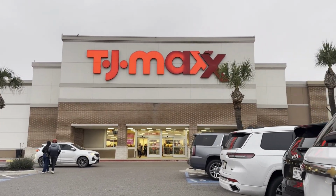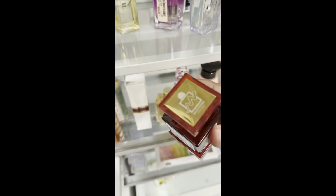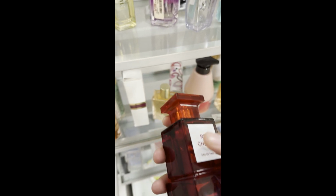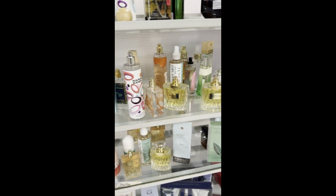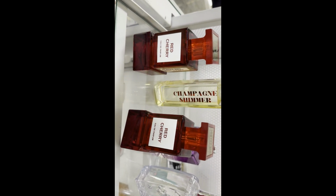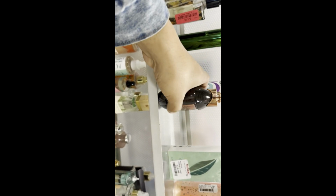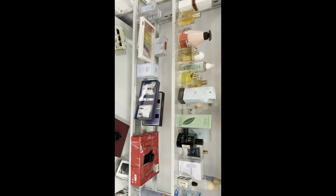And first thing I see, I head to the women's side, and I see some Red Cherry by Milestone Perfumes. I've picked up 2 fragrances in the past from Milestone Perfumes, and I've been pleasantly surprised. But I don't know, this one wasn't it. I feel like it was too medicinal, and I ultimately decided to pass on it. It was also more expensive than the previous Milestone perfumes I found, by a couple of dollars, but still it wasn't worth it to me.